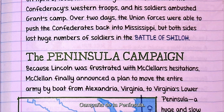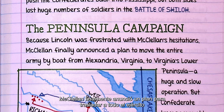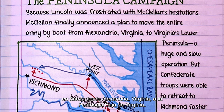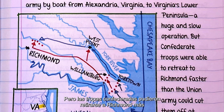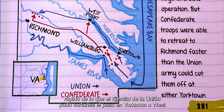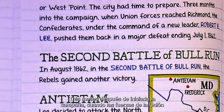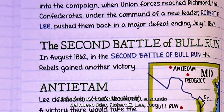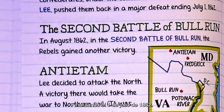The Peninsula Campaign. Because Lincoln was frustrated with McClellan's hesitations, McClellan finally announced a plan to move the entire army by boat from Alexandria, Virginia, to Virginia's lower peninsula, a huge and slow operation. But Confederate troops were able to retreat into Richmond faster than the Union Army could cut them off at either Yorktown or West Point. The city had time to prepare. 3 months into the campaign, when Union forces reached Richmond, the Confederates, under the command of a new leader, Robert E. Lee, pushed them back in a major defeat, ending July 1st, 1862.